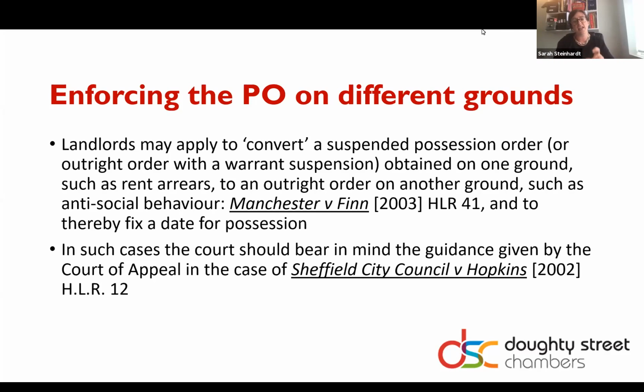Now, I foresee quite a lot of these applications because they get around the problem of having to issue a reactivation notice. They get around some of the delays in the system that there are going to be about applying for possession orders. And they're going to be the sort of cases which courts are going to want to prioritise because they generally involve antisocial behaviour. So I think there's going to be quite a lot of these.